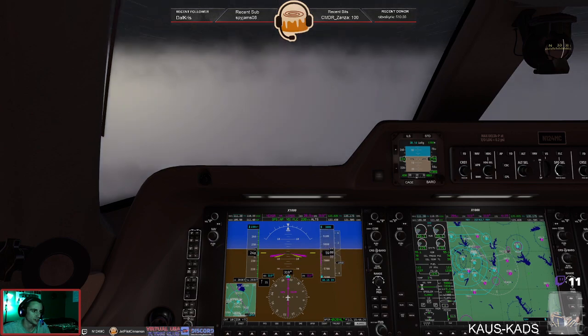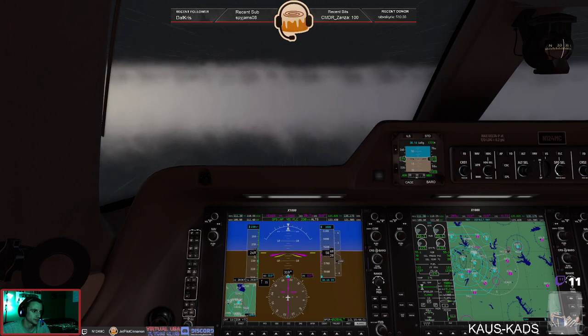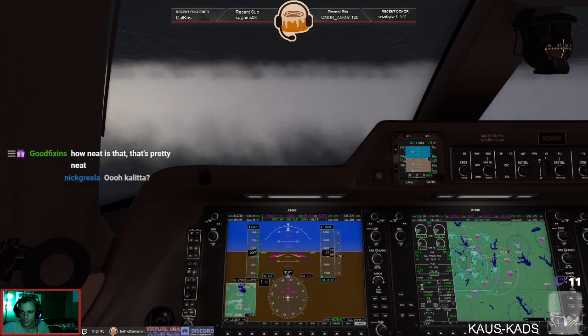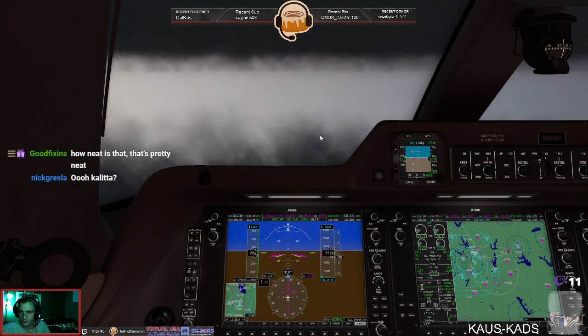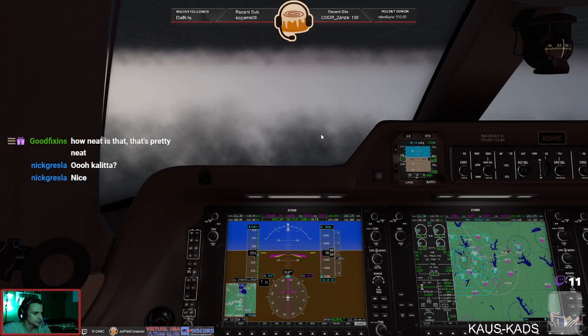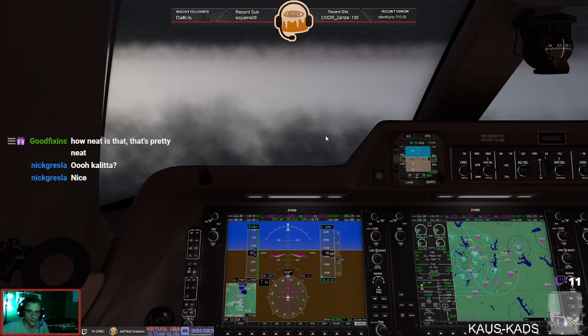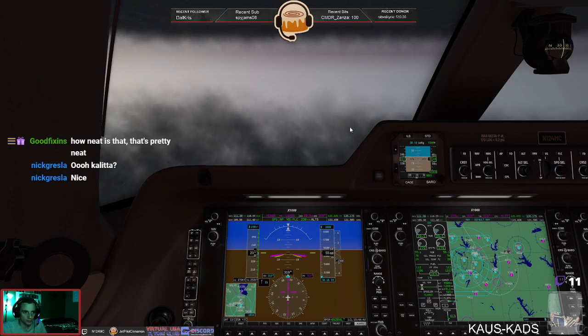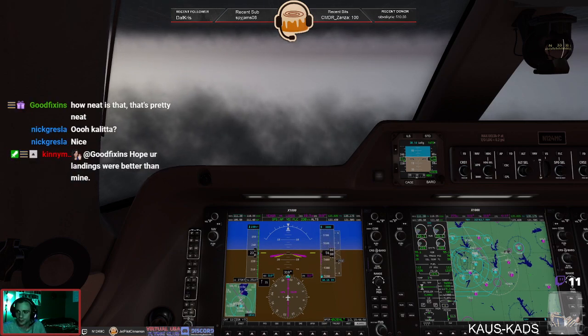We're going to reduce our speed here a little bit. Use flight level change and set all the time? Yeah, it's pretty common. Yeah, he said he works for Kalitta on the 767. He's flying big boys in that case. Bigger than my 175, that's for sure.